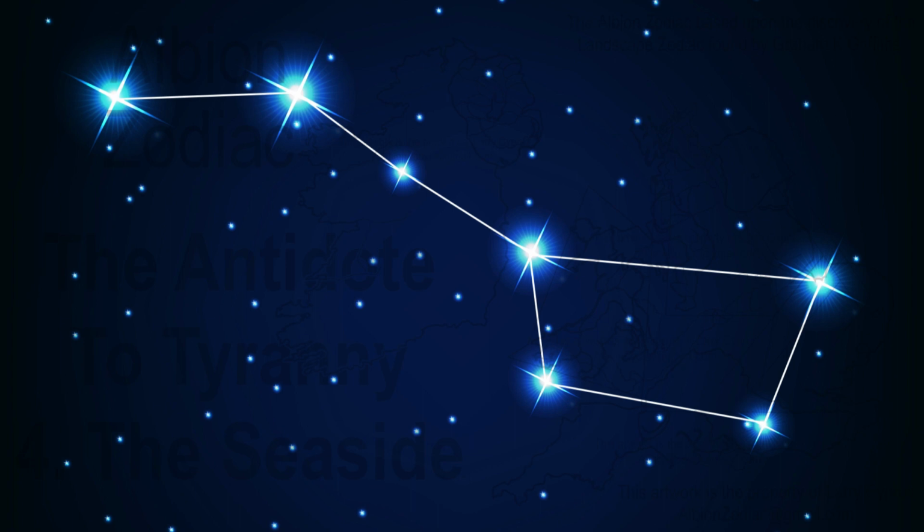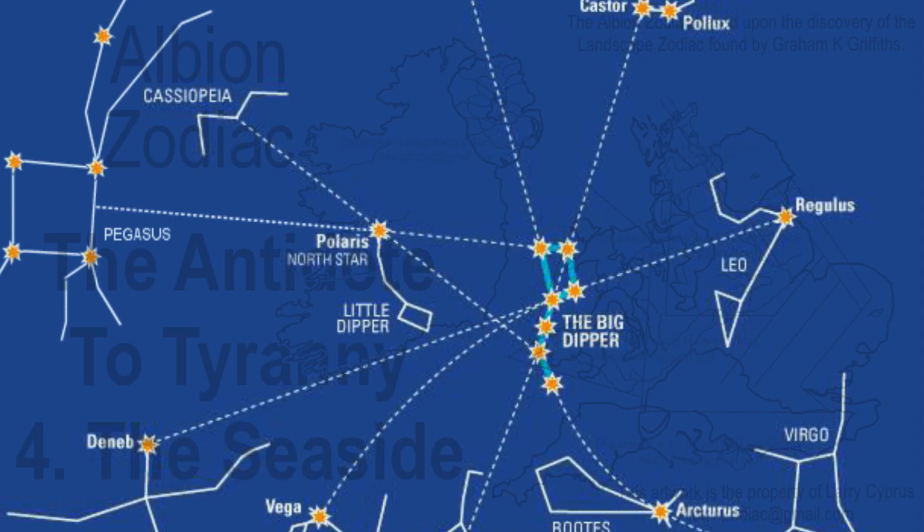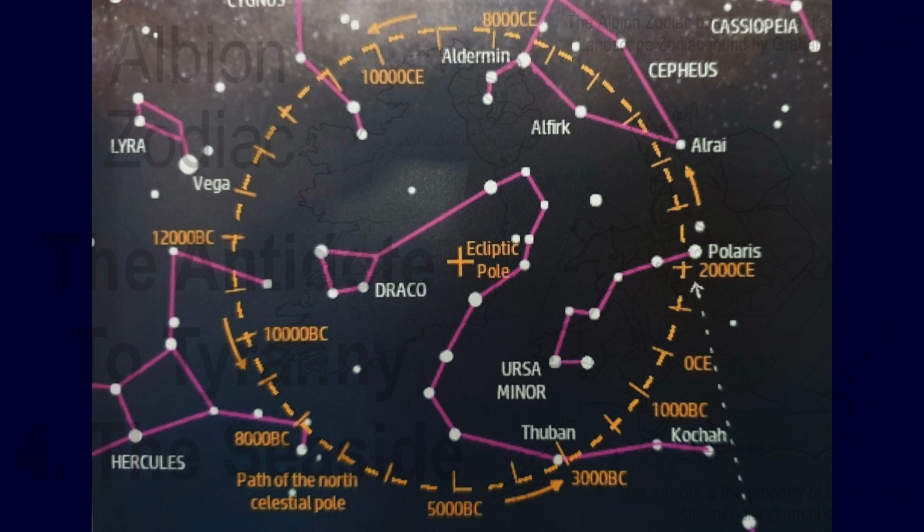This constellation is easily identifiable and clear to see, and from this we can find the pole star, which is currently the closest star directly overhead of the North Pole and close to the celestial pole. Thus, we now have a compass and now know which way is north. This is a diagram from Hugh Evans' book, The Origins of the Zodiac, showing that over time the point directly over the North Pole moves in a circular motion.